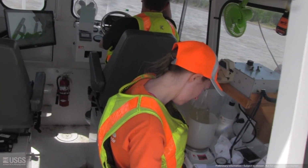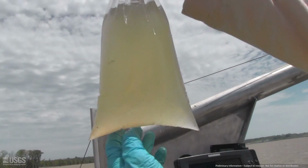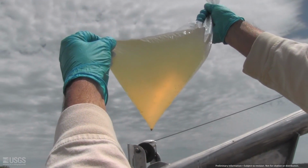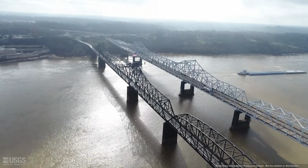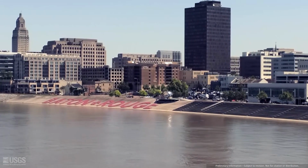The Mississippi River at Vicksburg is one of the many large river locations at which the U.S. Geological Survey routinely collects data to monitor water quality and suspended sediment. Flow-weighted and depth-integrated samples are collected at this site 14 times per year. In the following video segments, we will be on the Mississippi River here in Vicksburg and later at a second location on the Mississippi River at Baton Rouge.